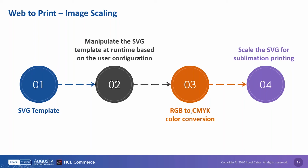And then the next challenge is color conversion. What we see on the web cannot be printed as it is on the printer, because the color we see on the web might be completely different when we print it. The web standard is RGB, and for printers the standard is CMYK color. So there is a color conversion before we send it to the printer. We convert all the RGB colors to CMYK colors, and we get the updated SVG file.